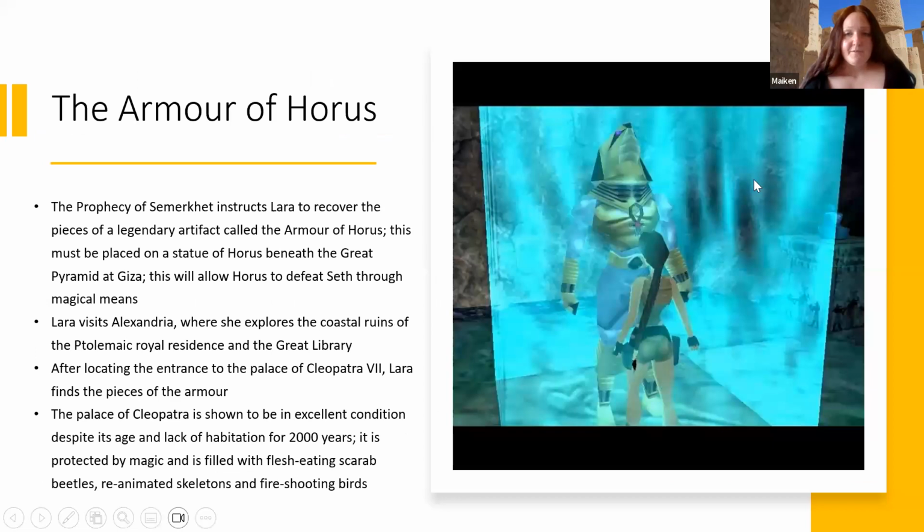And when it comes to this mysterious armor, here you can see an image of the cult statue of Horus wearing this armor underneath the Great Pyramid. So the prophecy tells us that Lara has to retrieve pieces of this armor of Horus. And after she's done that, all the pieces need to be put on the statue of Horus underneath the Great Pyramid.